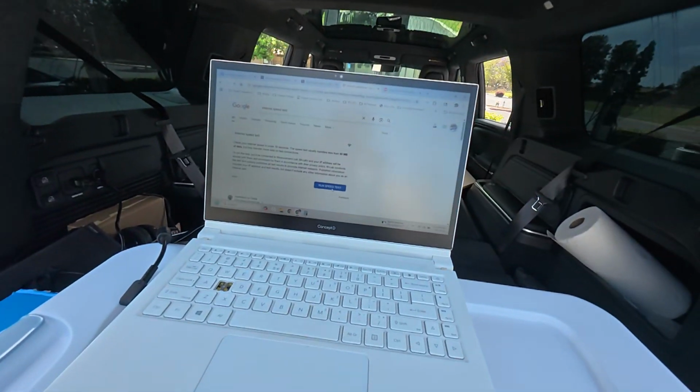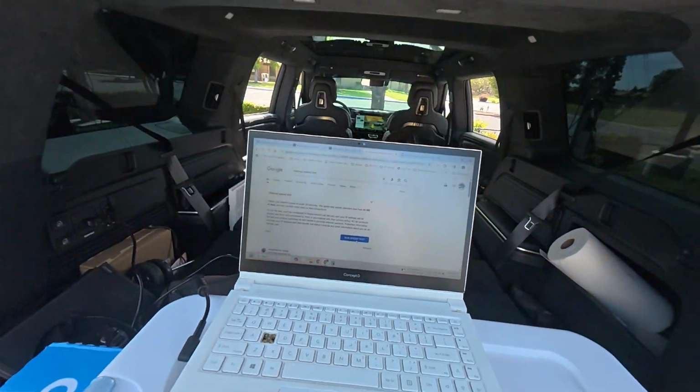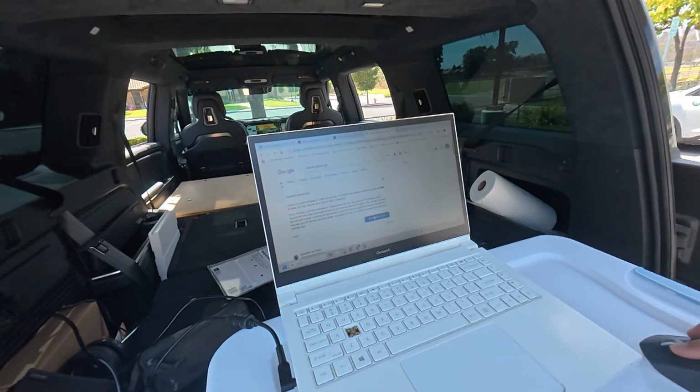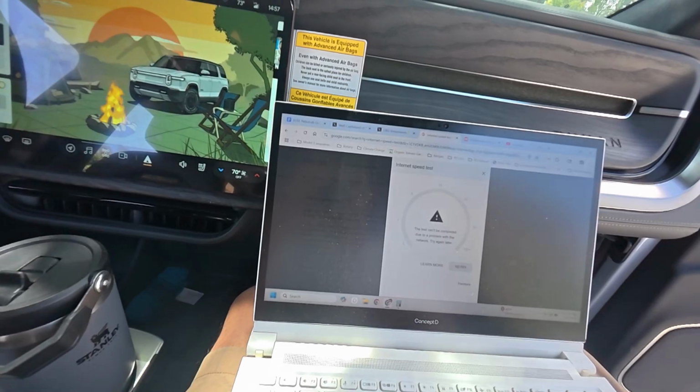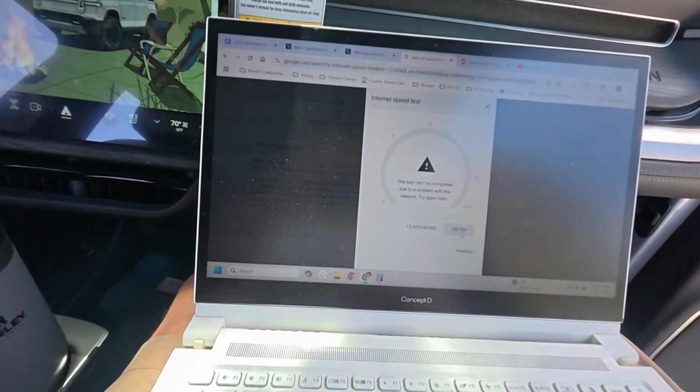The location you are in the car can make a huge difference. Sometimes being out here on the tailgate isn't the best place. You don't get very good reception for whatever reason. And it seems like that's what's happening right now, as my attempts to run the internet speed test are not working very well. I'm now in the front passenger seat of the R1S.